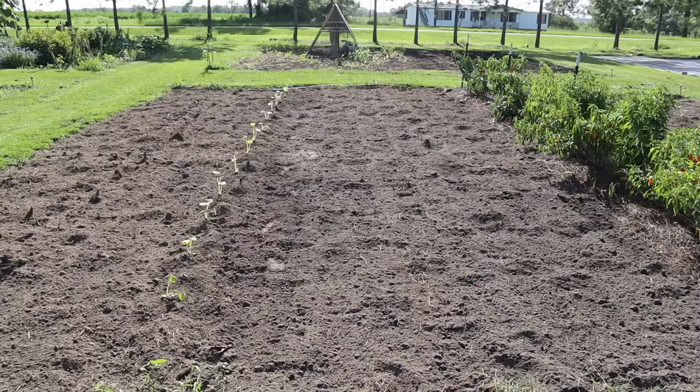All right, so now that that plot is set for a couple months, the last thing we need to do today is get some more of these fall pumpkin transplants in the ground. On that last video, we put two rows of these warty goblin transplants in the ground in this plot.